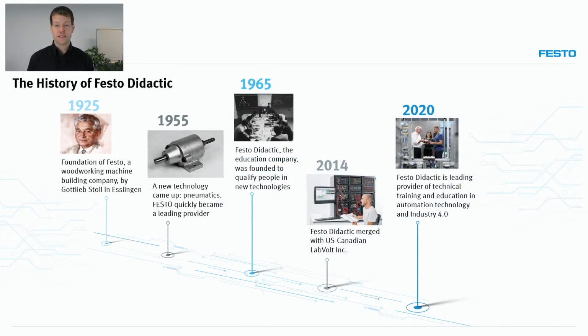Quick word about the company's history. Festo was founded in southern Germany in 1925. We made the first portable chainsaw in 1927. We were more of a woodworking machine company back then, before we switched to pneumatics in 1955. The didactic branch was started 10 years later, and some 50 years after that, we merged with the US-Canadian company LabVolt. We're now in 2020, and Festo Didactic is providing technical training solutions in a wide variety of disciplines, including factory automation and Industry 4.0 topics like we have today.